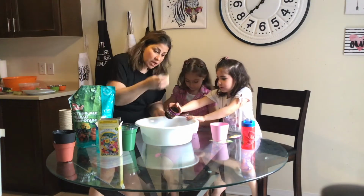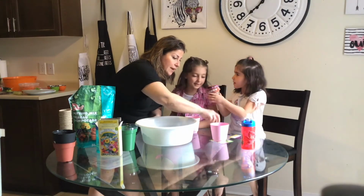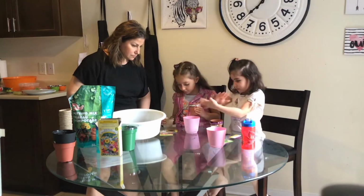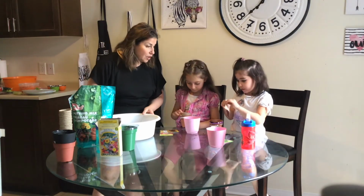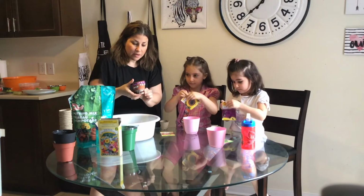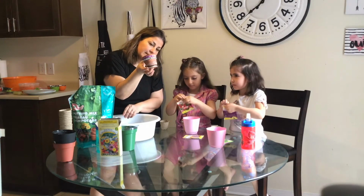Noah just scooped it in, which is also fine. And if you want, Noah, you can do that. Perfect. Make sure to fill it halfway because you still have to put the seed, and if you don't put the seeds on top, it will not grow. That's right. Do you want me to open it for you? So Noah filled it about halfway. Isn't this a pretty little pot? I love how she decorated it, and you can do that too.